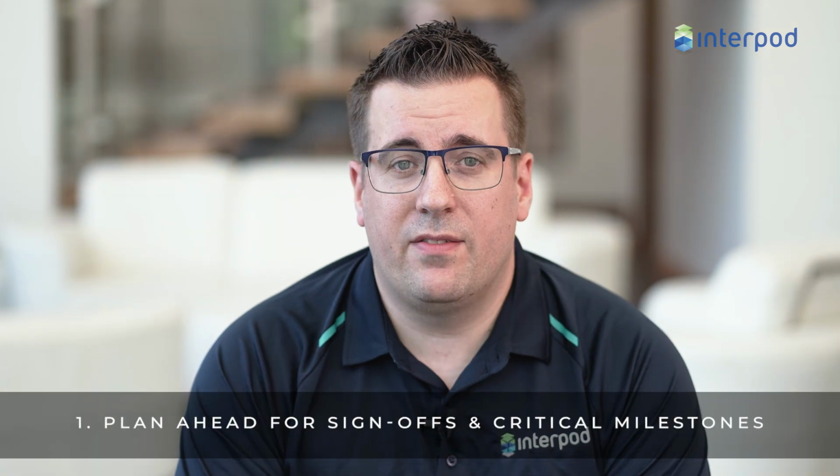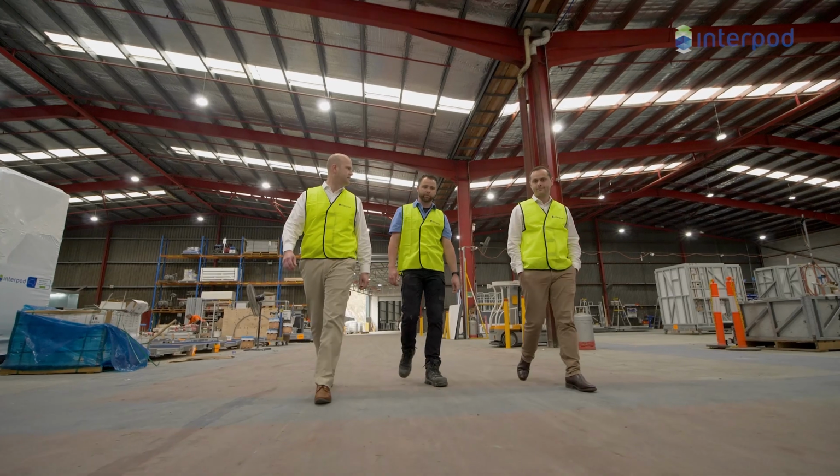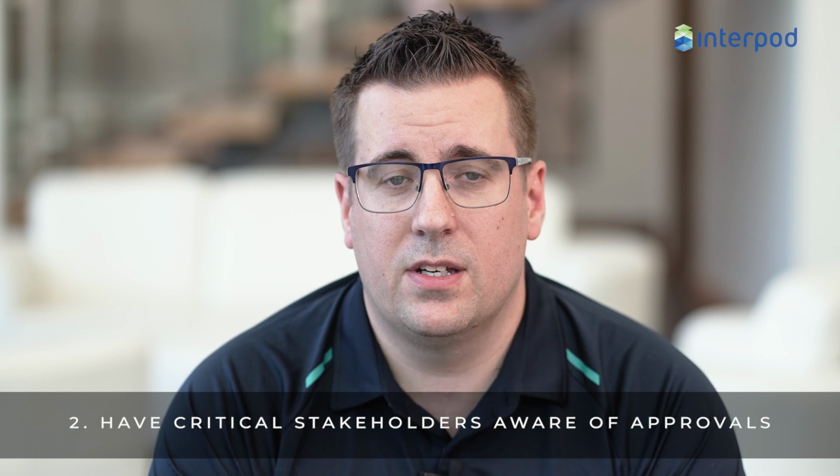First point is to plan ahead for sign-offs and critical milestone reviews by having the right people in the room at the same time, earlier than a conventional build. This will maximise the time-saving potential of using bathroom pods as we build at the same time as site rather than after. Further to that, have those critical stakeholders engaged and aware of what needs approving ahead of these meetings. This will ensure a seamless transition through the project.